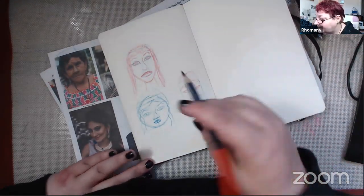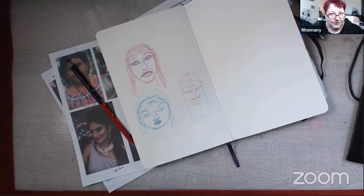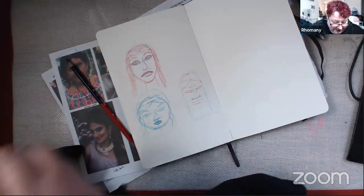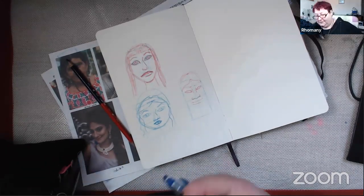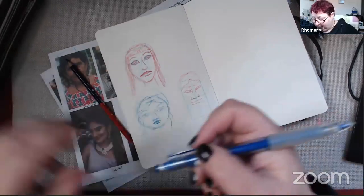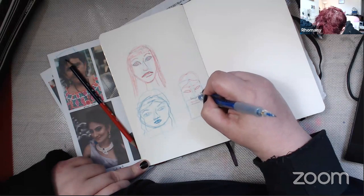I've made her mouth just a little bit too wide because I'm used to drawing the mouth a little bit wider than the nose, and I forgot that I've drawn the nose wider. This is the kind of thing you need to watch out for. You've already drawn the nose wider. You don't want to draw the mouth wider again. Normally you would.